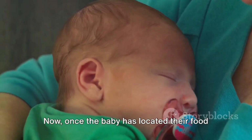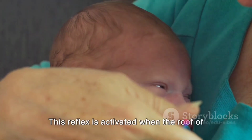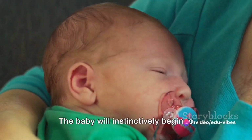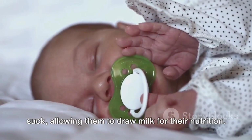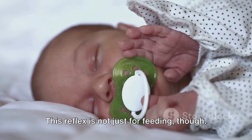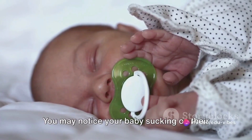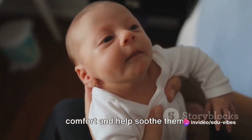Now, once the baby has located their food source, the sucking reflex kicks in. This reflex is activated when the roof of the baby's mouth is touched. The baby will instinctively begin to suck, allowing them to draw milk for their nutrition. This reflex is not just for feeding, though. You may notice your baby sucking on their fingers or a pacifier, which can provide comfort and help soothe them.